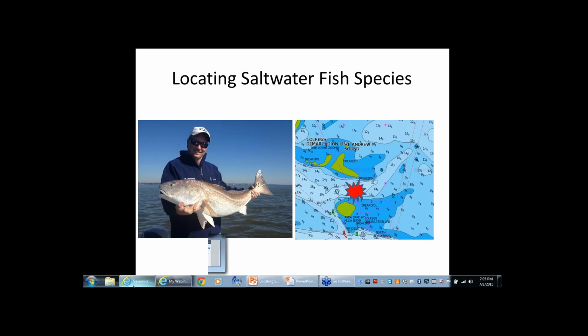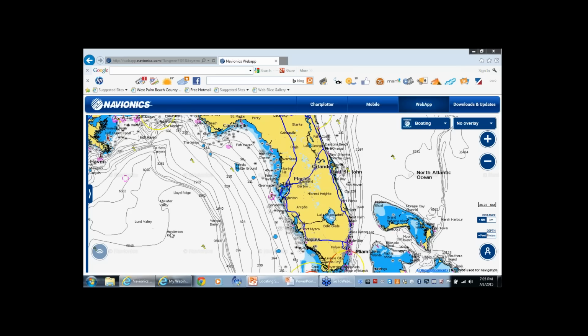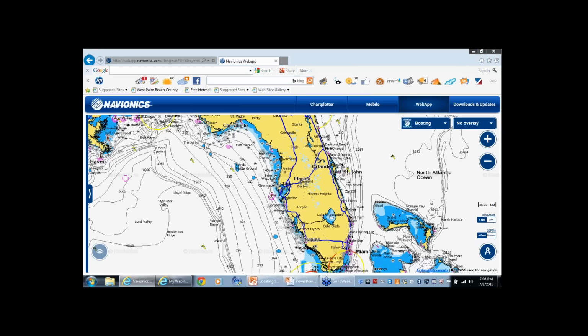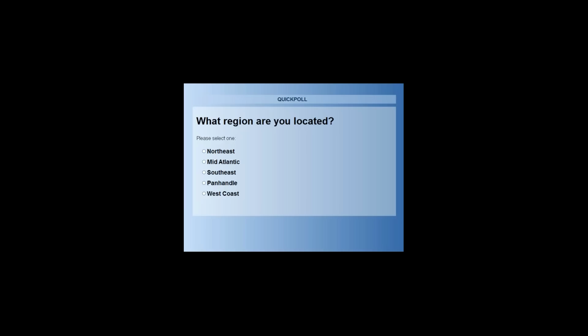What I'm going to do is use our Navionics app, or web app, to go through and show you specifically contours or locations. Hopefully, I know the answers to most of the fish and questions you're asking me, but we'll give it a shot. So I'm going to send out a poll now to everyone to find out, again, a little bit more about you. The first one here is, what region are you located in? So I'm going to send everyone that poll.